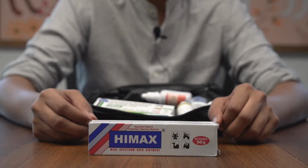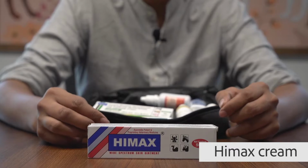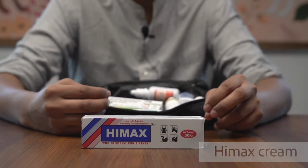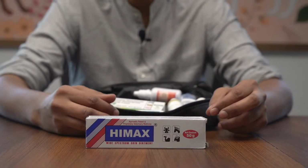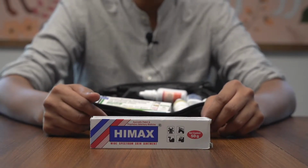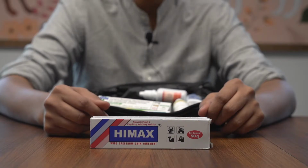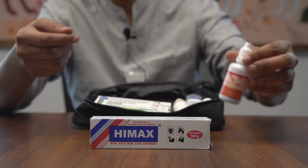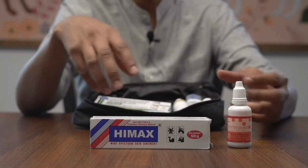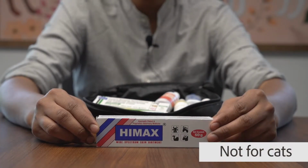Hemax is a broad spectrum cream. It actually helps in keeping flies away. This cream can be applied onto wounds, but it can be applied regularly as well. Animals tend to not lick this because it's got an awful smell that deters both flies and other animals from licking the wound. Feeders who have injured animals with wounds can first apply the Mebromem solution, and on the side of the wound they can apply Hemax, because that will deter the flies from sitting on the wounds. This cannot be applied on cats.